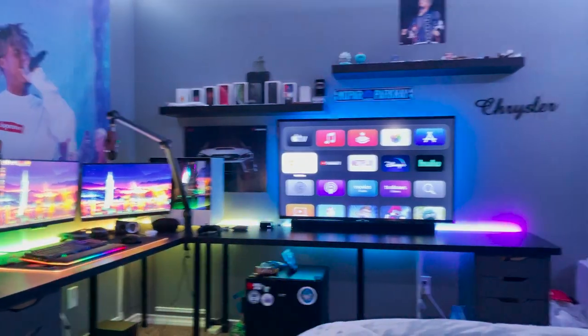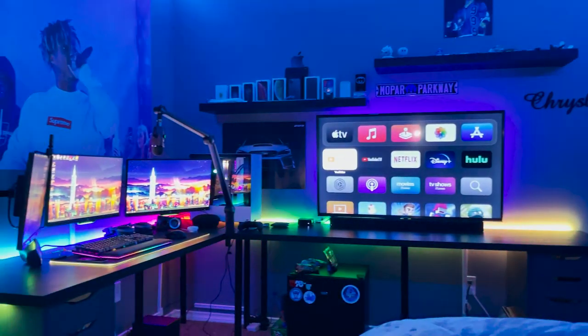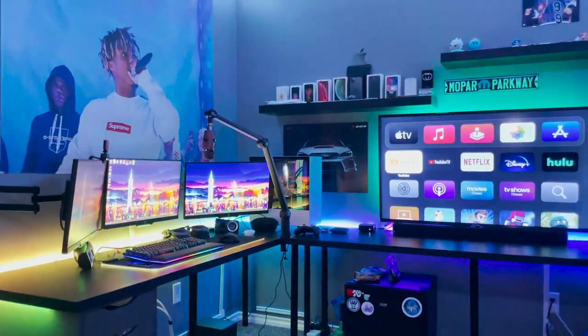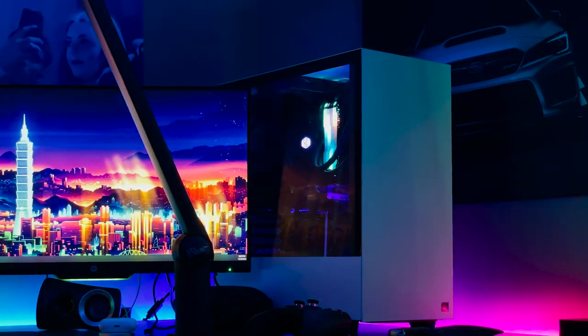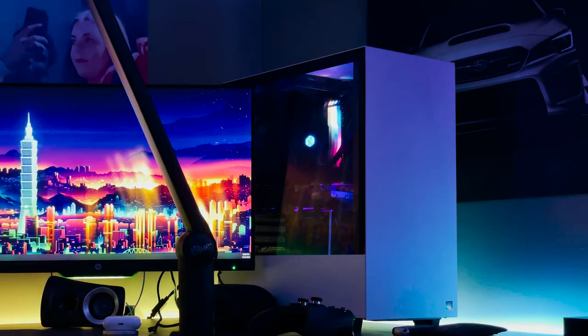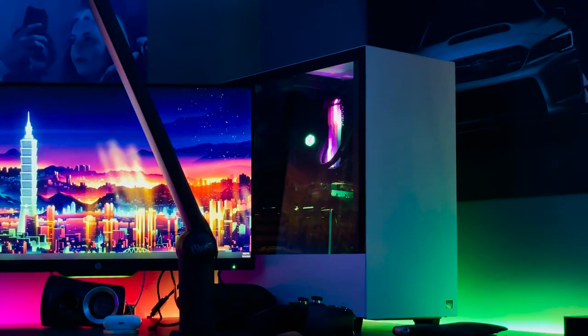Inside the PC is a Ryzen 9 5900X with a Cooler Master water cooler paired on top of it. I have 32 gigs of Corsair Vengeance RGB Pro RAM clocked at 3600 megahertz. And then for the GPU, I have an ASUS RX 5700 XT. And then also under my bed on both sides, I have a set of color changing RGB strips as well.